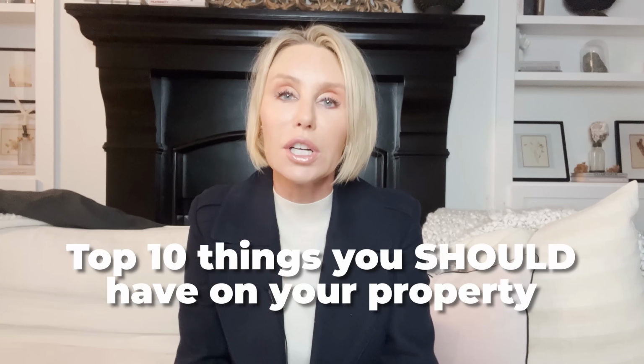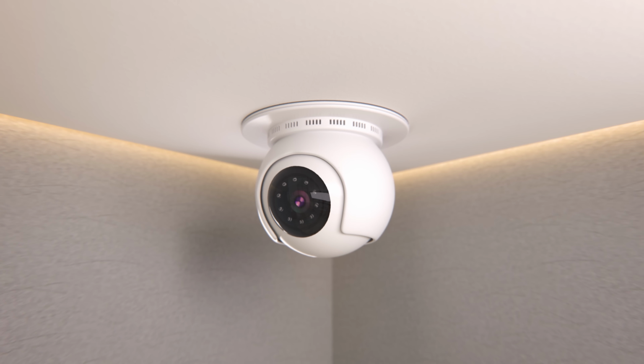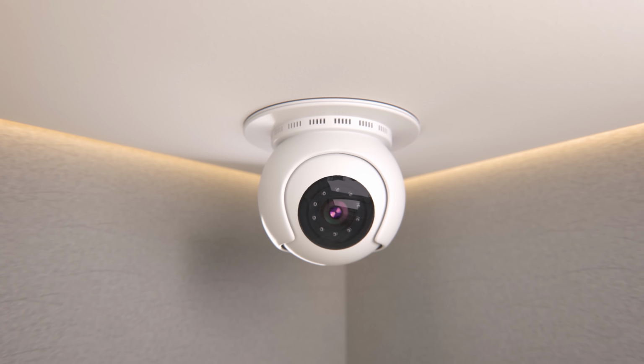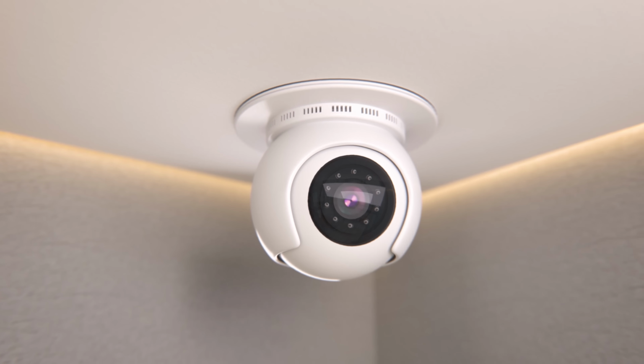So today we're going to talk about the top 10 things you should have on your property. So let's get into it. Number one, we're going to have surveillance equipment on the property. So we're going to have those cameras on the exterior. We're going to have them in the interior. You want to know who's coming and going. And if you're not there, if it's a vacant property, you want to make sure there's no leaks or anybody trying to break in. It's good to have recording images of people on the property.